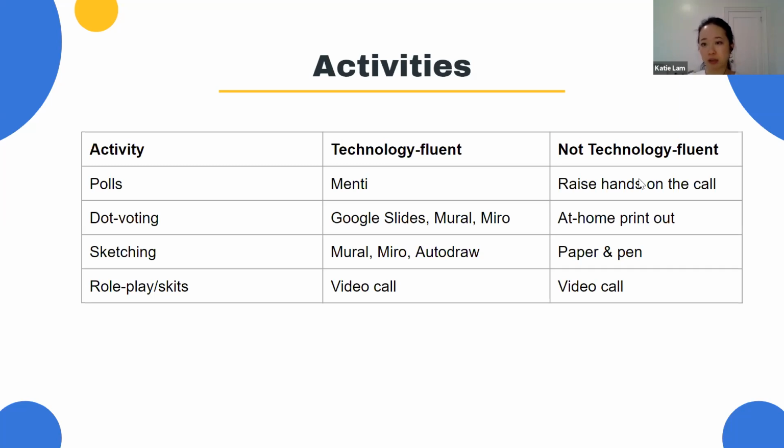In the same workshop with dot voting, we also had folks sketch a few of their ideas and then either take a photo of the sketch and add it to the slide themselves, or, if you don't think your audience would feel comfortable with that, you can always just ask folks to show the camera. Again, two different ways of scaling that activity up and down.